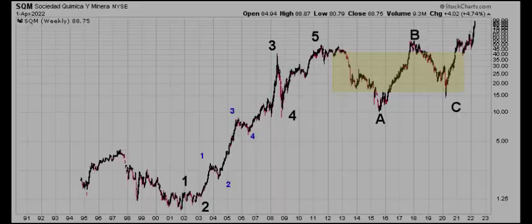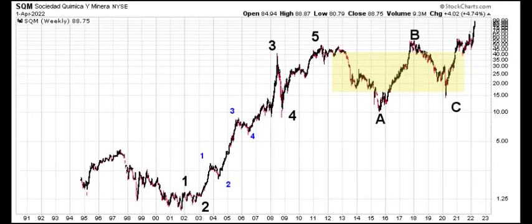This is Sociedad Quimica Y Minera. Sorry if I'm butchering that. Spoke Spanish a long time ago as a minor, but it's been a little bit, so apologies if that didn't come off very clearly. So this guy was incepted back in 1994, some up and down.